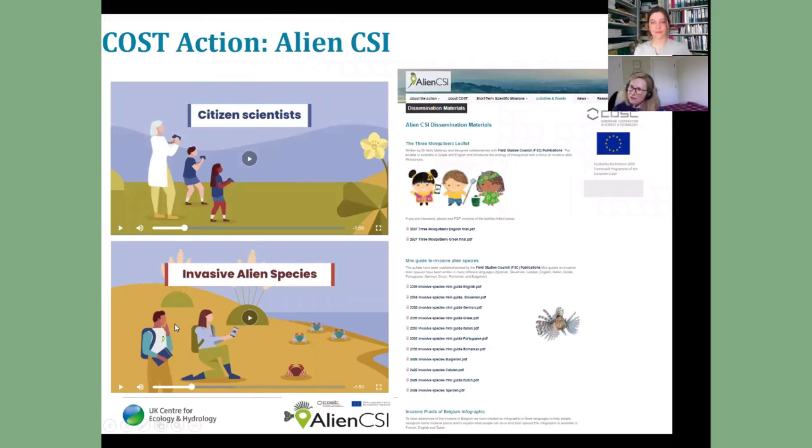And again, involving volunteers in a big way. I thought I'd just mention that we have a COST Action all about citizen science and alien or non-native species. And sorry to interchange, but we use non-native species in GB, but in other places across Europe, the term used is alien species, but they're the same thing. But we have the Alien Citizen Science Investigates COST Action, and it will be running for over another year. So if you're interested and you would like to get involved, do please visit our website.